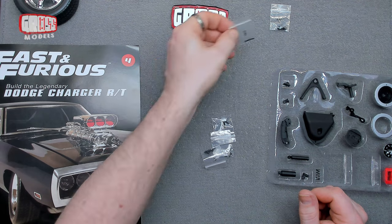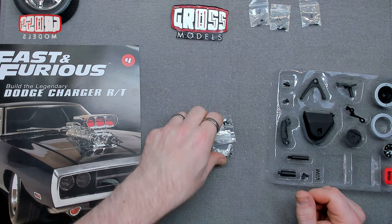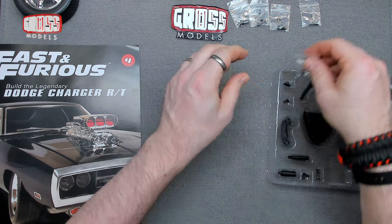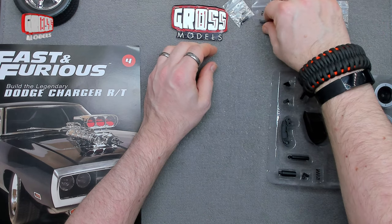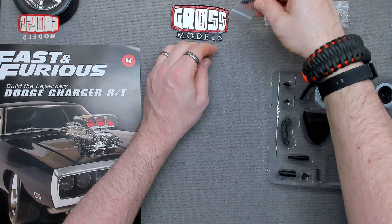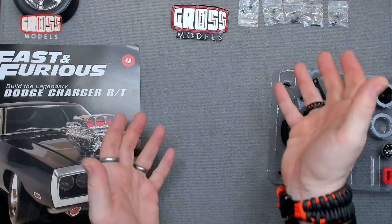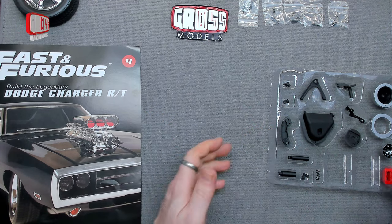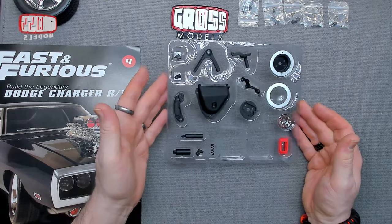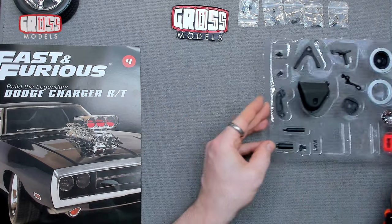GM, I don't think I've seen GM before. FM, I don't think I've seen them before either. CM, and finally IM. Now all of these, the M denotes metal. So these are going into metal parts. Upside down for some reason. Anyway, if it was plastic, it would be CP, thusly. We've got springs, parts, and I assume most of this is therefore going to be metal. This doesn't look like it is. But we'll find out when we get to the build itself.